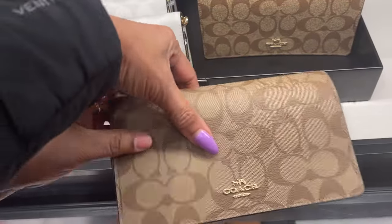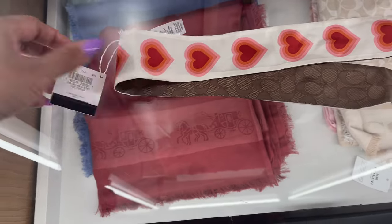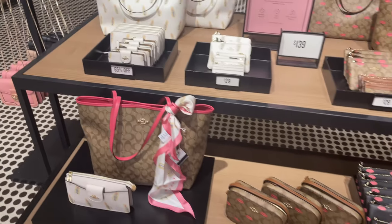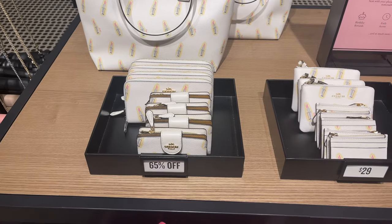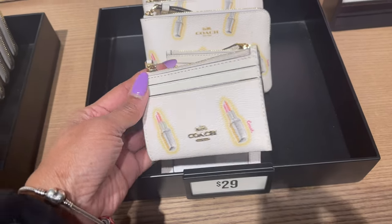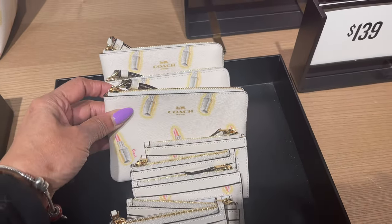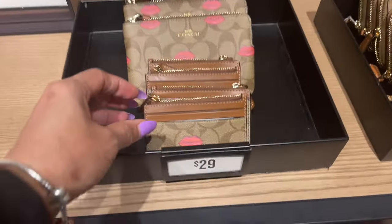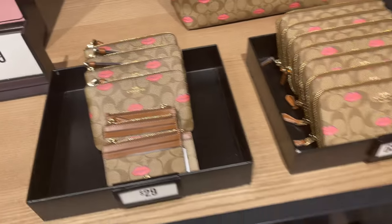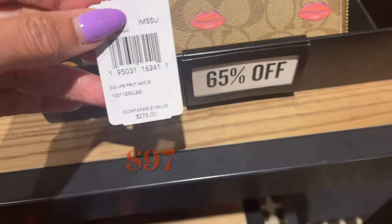Oh, this is cute. And they are 60% off. So this beauty right here is $27.20. Oh, so pretty. Oh, these are 65% off. This little beauty right here with a lipstick. Oh, this is so pretty. $29. And the little wristlet is also $29. These have lips, $29 card case, and the wristlet. This is 65% off. It is, ladies, $278, and it's 65% off.